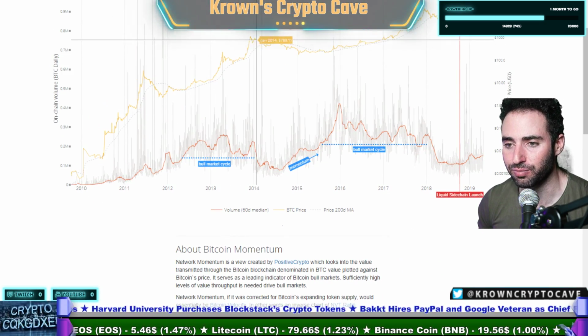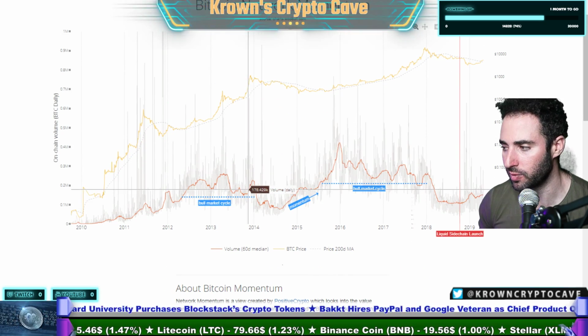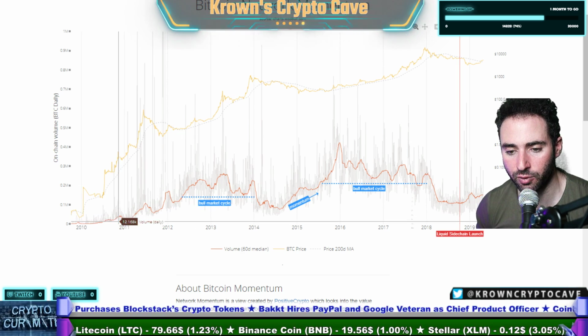So we have Bitcoin's price action in the background. We have this oscillator representing Bitcoin network momentum right over here in the orange. And basically what happens in the past is you see that the network momentum gains momentum.